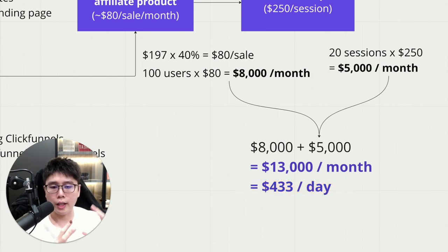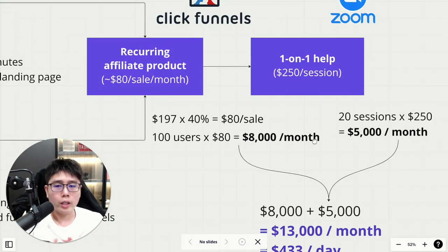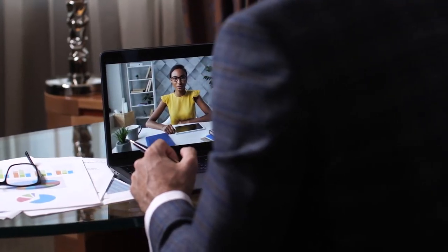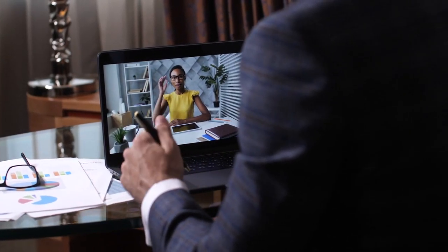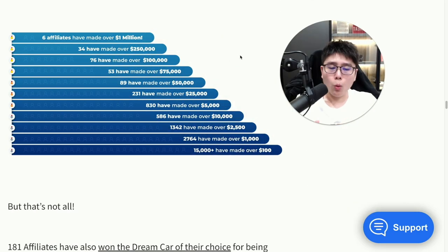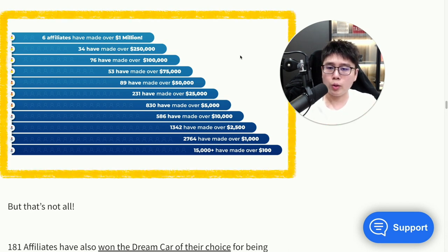So once you understand the numbers, you can play around with that. So let's say you're getting fewer users or more users, you're able to do fewer sessions, right? You can play around with both of these numbers so that it adds up and reaches your target income goal.